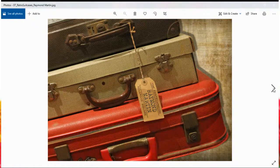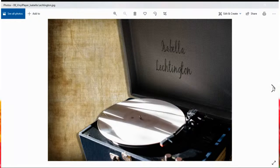A luggage tag that says Raymond Martin, and there must be a name of a hotel or something. Pantechnicon, Belgrave Square. So that must be over in Europe somewhere. But look at those old suitcases, and it looks like the tag belongs there. An old record player. Yeah, we're starting to see the record players come back, so this might not be as retro as we think. But Isabel's name there is set into the cover of it really nicely.